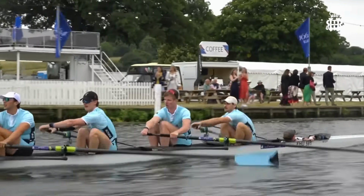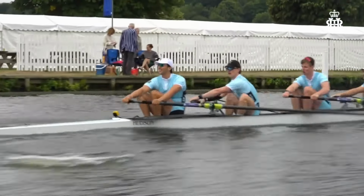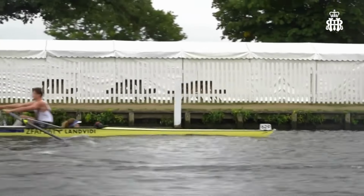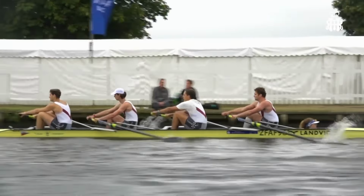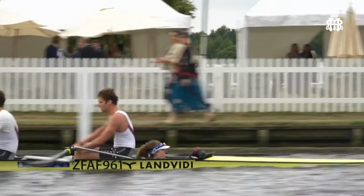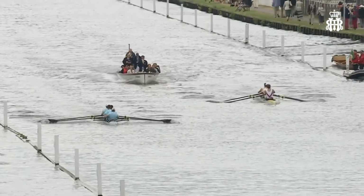And Edinburgh are really strong contenders here. They've gotten off to a fantastic start. Very dynamic, very punchy. They're dealing with the wash and the bounce in the water rather well. And wow, with a length lead here already in the buck station, Edinburgh University over the Dutch crew. We look there at the coxswain, a great little side shot of the cox there.